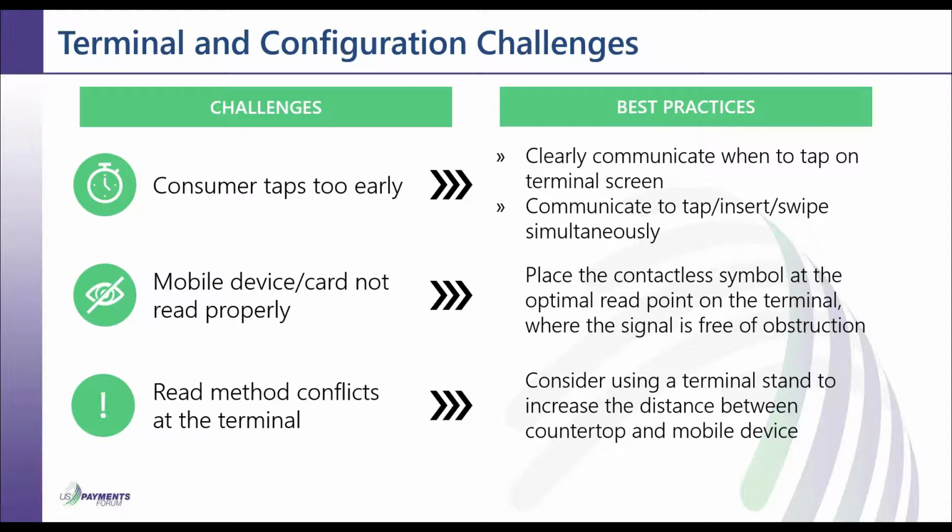So the third challenge is the read method conflicts at the terminal. There may be read conflicts. Mobile phones have transmitters in different locations, which makes it difficult for merchants to standardize the payment experience on top of it. Some consumer devices may read very well on top of the device, others in the middle or elsewhere.